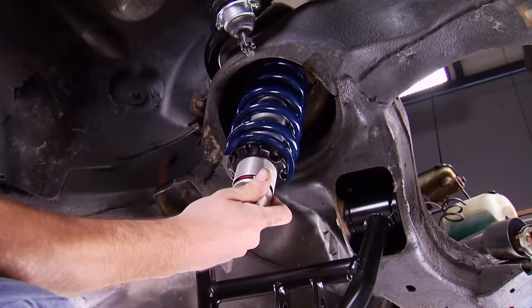Back on the build, we're gonna get started with the turbo piping. Now each application is a little bit different, but there's one thing that stays the same. You always wanna start with the hot or the exhaust side of the turbo.